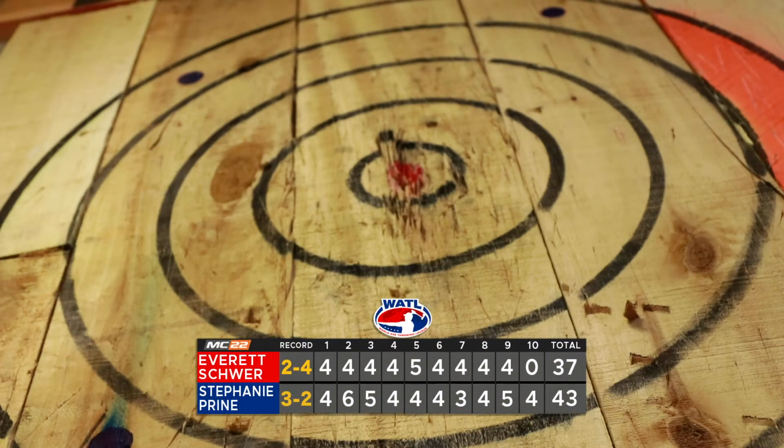At least Everett's a consistent competitor here. He was down by 2. He could have gone for a straight bullseye and hoped Stephanie throws a 4, then go into overtime, sudden death, and really focus on that kill shot, but he decided to stick with his approach and go for the kill shot. Unfortunately, it didn't stick, and Stephanie comes out with the victory to go to 3 and 2.